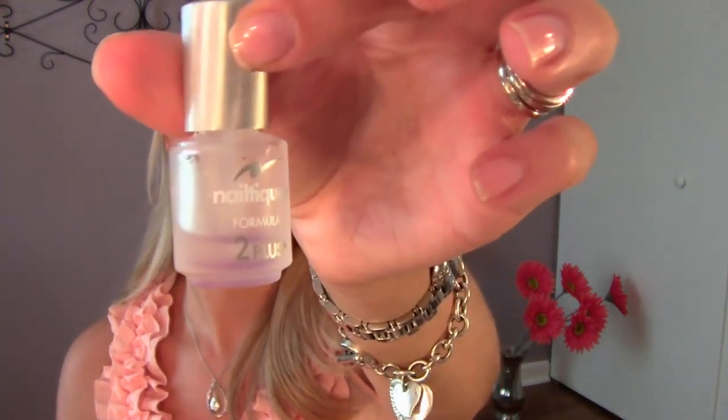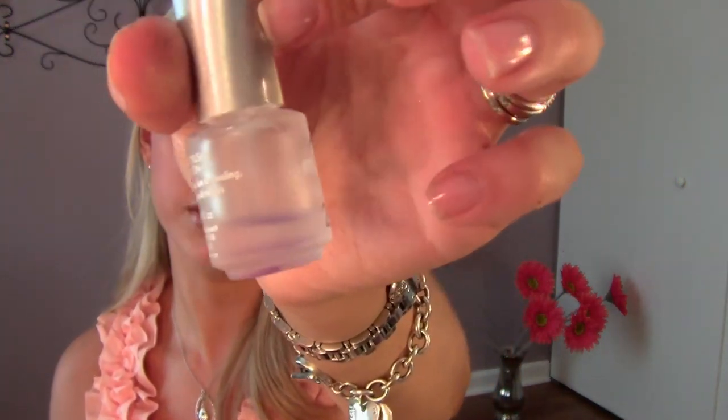And then my nail polish of the month. This is probably going to come as no surprise if you saw my last video. The Nailtiques Formula 2 Plus. This is a nail protein. Love this. You can see I've used almost all of it. If you have problem nails, if your nails peel, break, chip, or are soft, weak, whatever, watch that video. I will link it here for you.